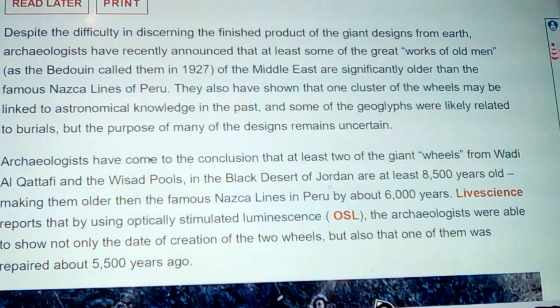Life Science reports that using optically stimulated luminescence, or OSL, a new method debated by some scientists, the archaeologists were able to show not only the date of creation of the two wheels, but also that one of them was repaired again about 5,500 years ago.